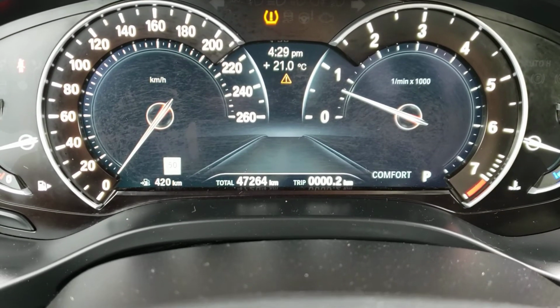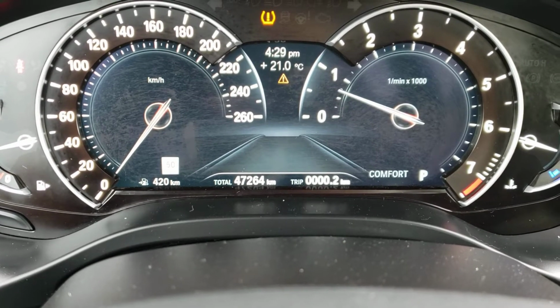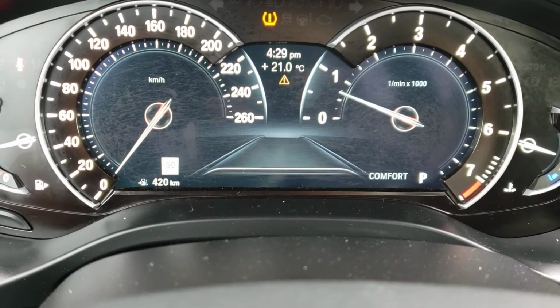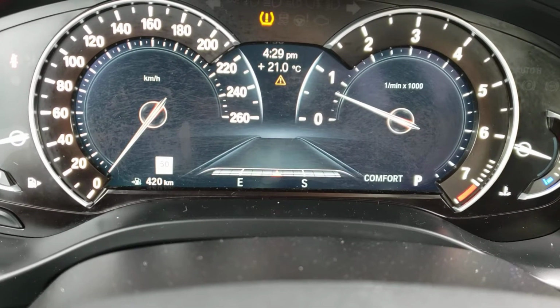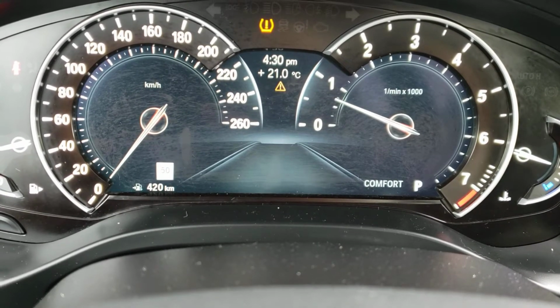If you take a look at the odometer, you can see that this vehicle currently has 47,264 kilometers on it. You can also cycle through the little screen at the bottom there with the BC button between your average or your current fuel economy, your average speed and average fuel economy, your direction, and if you want to just turn that off, you can do so as well.